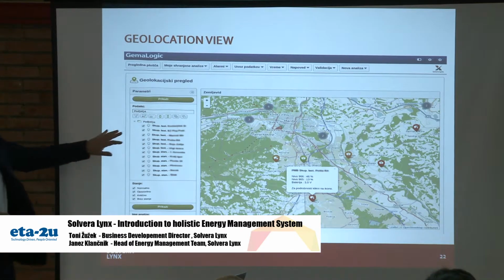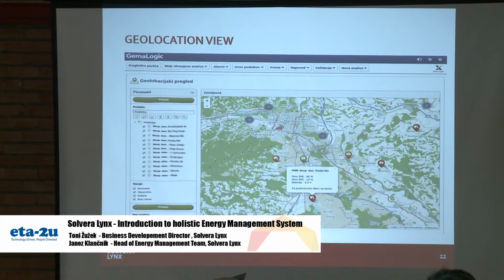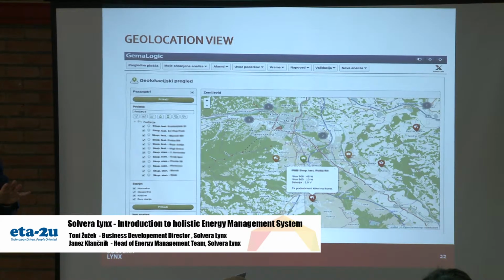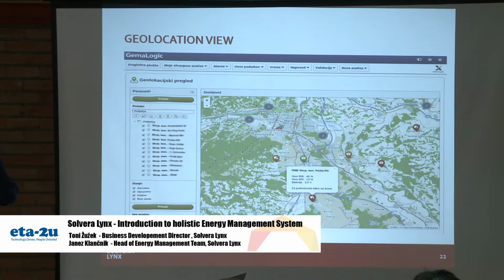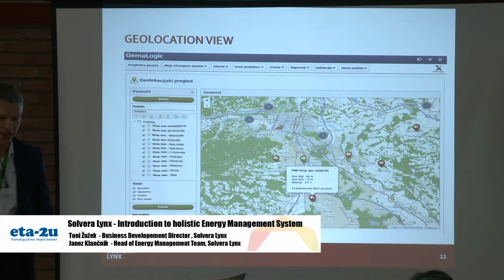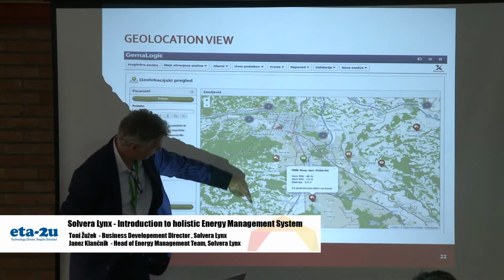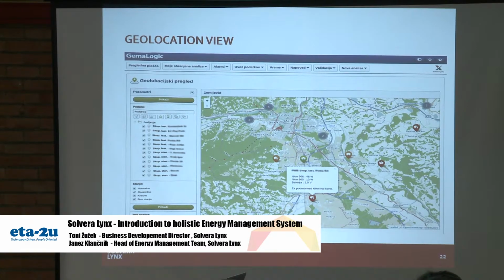We can also perform a geolocation view, so we can see in which area we have installed metering points. For example, is there any colleague from a gas or oil distributor company? No. Okay. But just to get an idea, with that overview, if the dot is red, that means that the level of oil in the tank is already below, for example, 25%, and the distribution company has to refill the tank. And then they can optimize the route. They see, okay, we will take this route, and within 1 day we will refill all those tanks. So optimization, and again, lowering the cost of distribution.